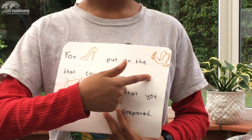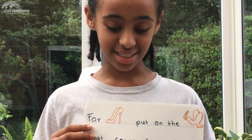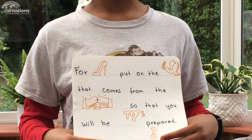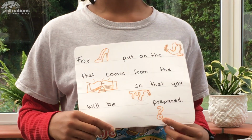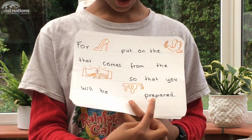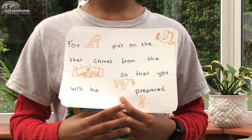Put on the, a dove sign was also like this. Peace. Peace. That comes from the, it has good advice in it. The good news. Well done, the good news. That was a bit of a tricky one. So that you will be, it is overflowing, cups overflowing, it is?